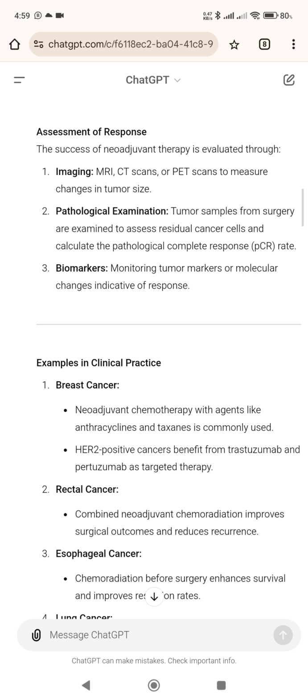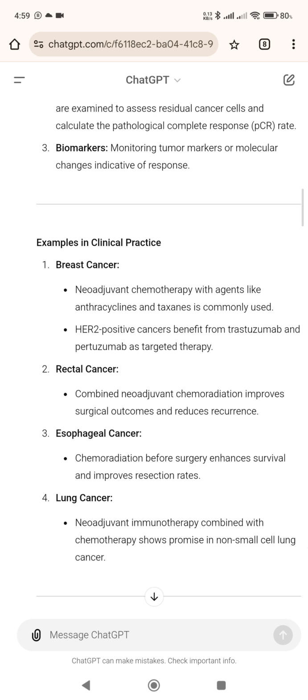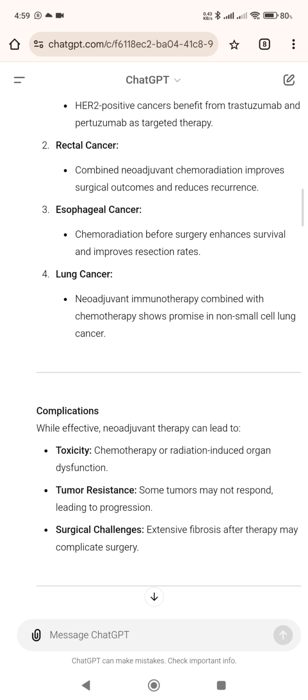Examples in clinical practice. 1. Breast cancer. Neoadjuvant chemotherapy with agents like anthracyclines and taxanes is commonly used. HER2-positive cancers benefit from trastuzumab and pertuzumab as targeted therapy. 2. Rectal cancer. Combined neoadjuvant chemoradiation improves surgical outcomes and reduces recurrence. 3. Esophageal cancer. Chemoradiation before surgery enhances survival and improves resection rates. 4. Lung cancer. Neoadjuvant immunotherapy combined with chemotherapy shows promise in non-small cell lung cancer.